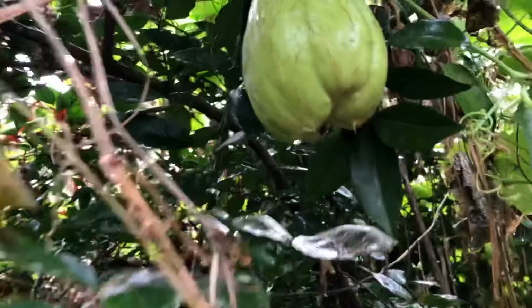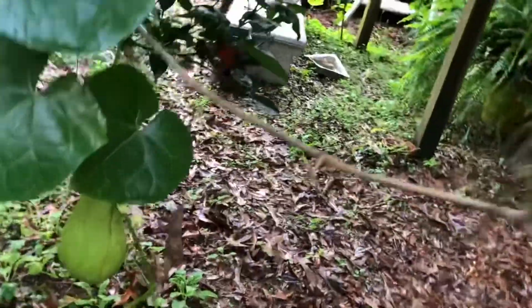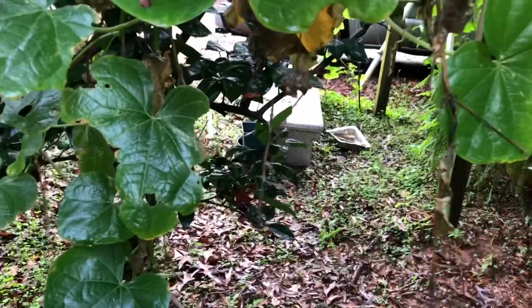Let's see the back end. I got these I need to pick. It's really pleasantly plump. We've had a couple more that have fallen this week. You see we still got a few male flowers out there, so I don't know whether I'll really get any more new growth at this point.